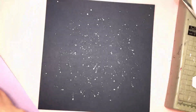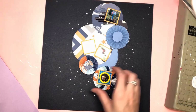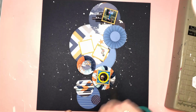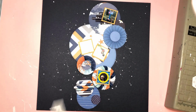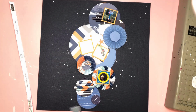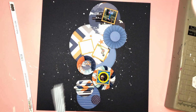Yeah, my background is dry now, so I'm just going to transfer all of my layout to the darker background. Yeah, I like how that looks. I love the dark colour.